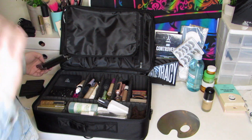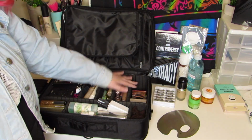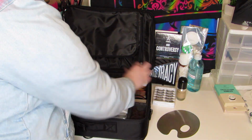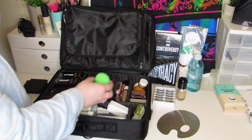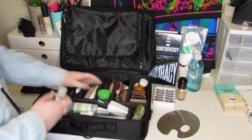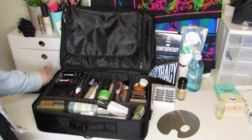So I am going to pop these just up here where there's some extra room. And then I've got a bit of room at the back. So is my moisturizer and my eye cream. And I've got my lip balm as well. I'm going to put my hand sanitizer here. And I'm going to put my lip balm just where it fits, just in here. And so far, that's pretty much everything.